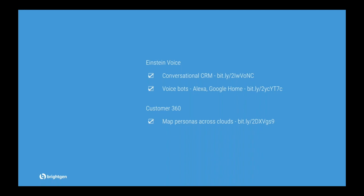The other big announcement was Customer 360, which is around mapping the various personas that a customer may have across all your clouds, so Commerce Cloud, Sales Cloud, Marketing Cloud, for example. This gives you a mechanism for viewing them as a single entity. And again, the short link here is to the Dreamforce keynote where Parker Harris demonstrated this.